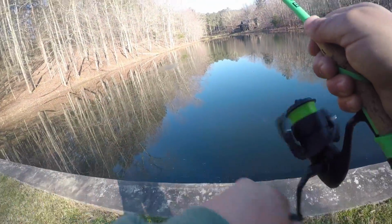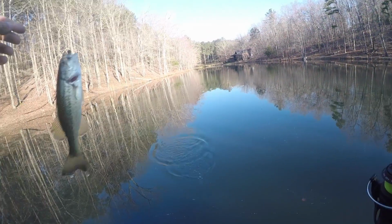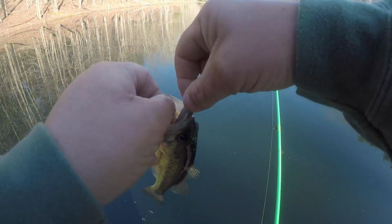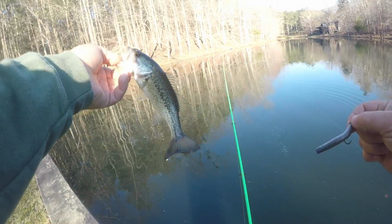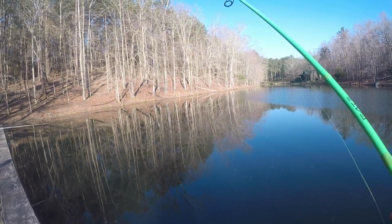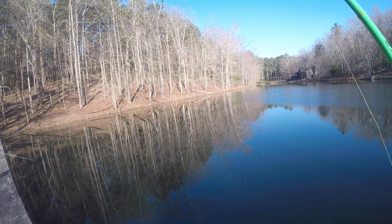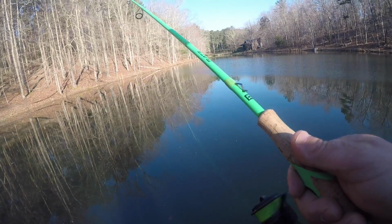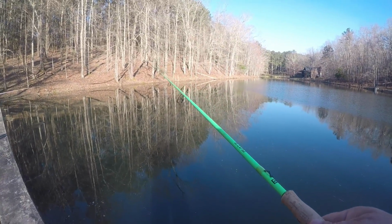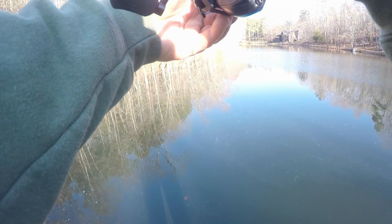Got him. Oh, I'm finding the dumbest fish in the lake. Fish number 2. They taste good too. That little guy was fairly shallow. Uh-oh, I might be in that tree. I am in that tree.